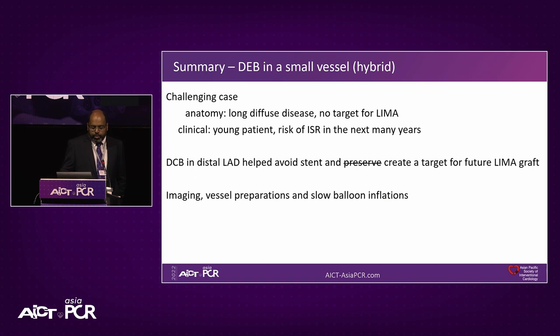So the summary is, it was a challenging case, both because of the anatomy and the fact that she was a young woman. So we did a DCB in the distal LAD, and that helped avoid a stent. And we talk about preserving the LAD for a LIMA. We want to say that we could actually create a target for a future LIMA graft. And what helped us here was imaging, vessel preparation, and slow balloon inflations. Thank you.